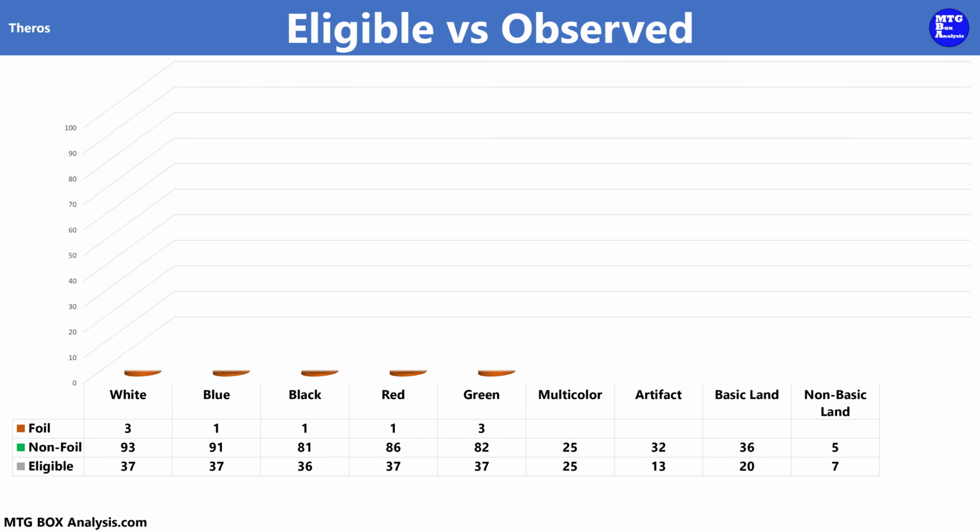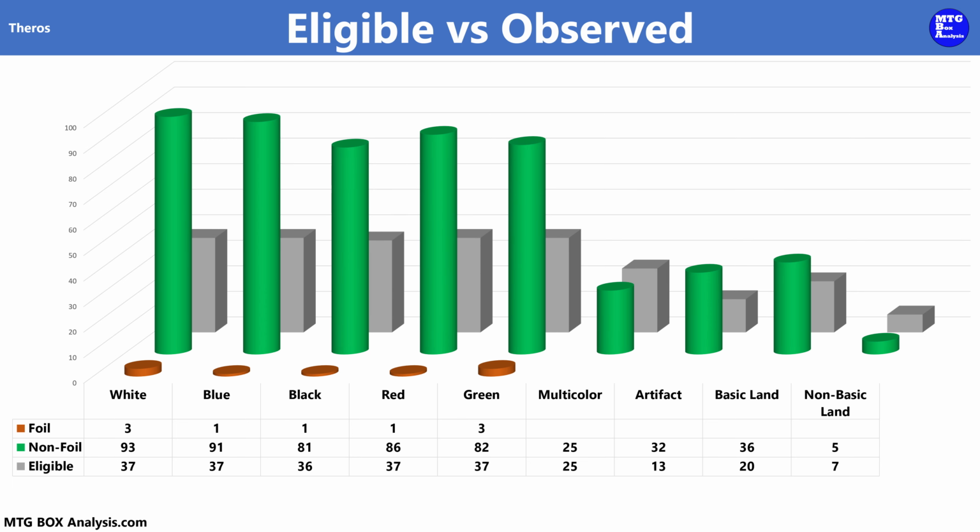Using this chart, we can see the foils we observed in orange, the non-foils we observed in green, and the set in gray as the baseline. In the non-foil space, we saw a variance of 12 cards between the primary colors of Magic, with black having the least at 81 and white having the most at 93. In the foil space, we saw a total of 9 cards with representation across all the colors of Magic.